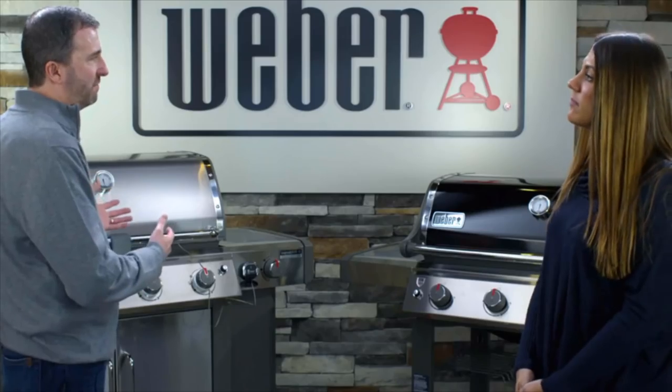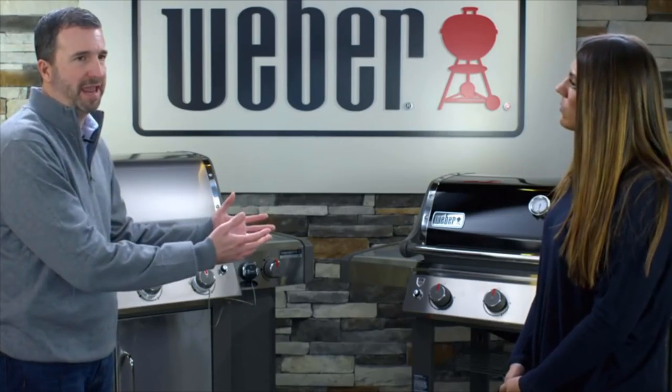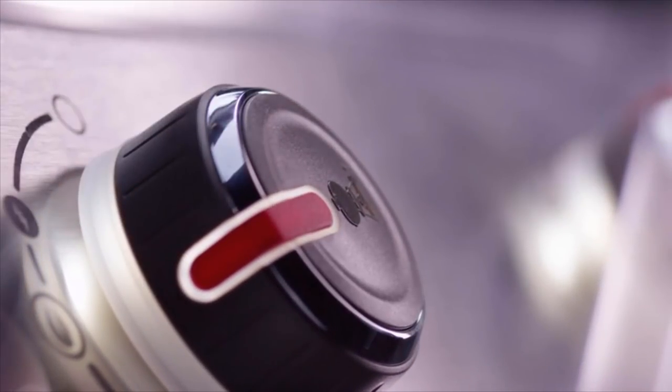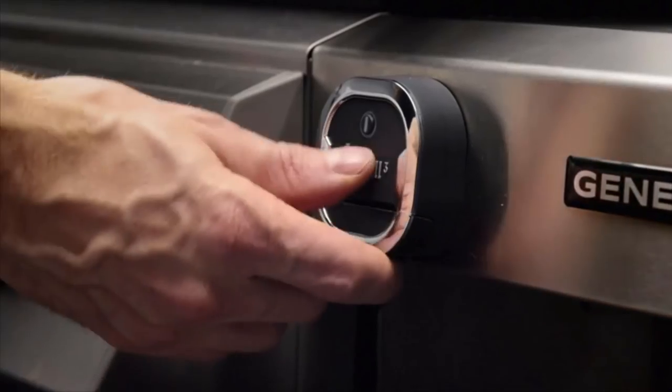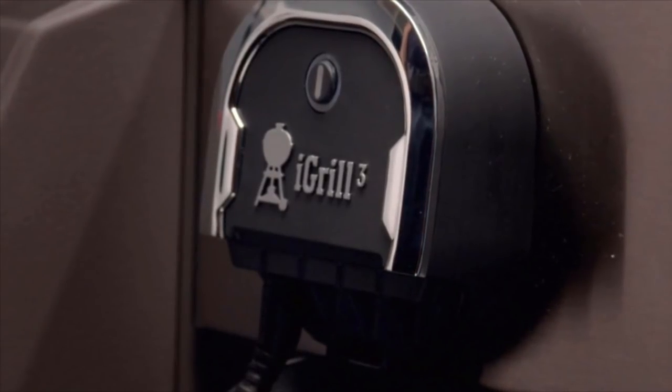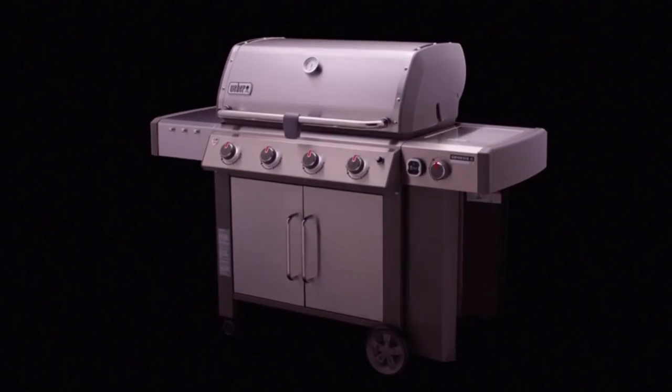Yeah, so when you move into the LX model, LX really stands for Luxury Edition. This is going to give you all those added features that you don't necessarily have on the Genesis 2 that you want. Things like, number one, you've got a cart here, you've got a side burner, you have lighted knobs, you have a high plus heat setting, turn to ignite, you've also got an iGrill 3 Bluetooth enabled thermometer that you can actually install into the side of it, stainless steel interior, so a lot more different options and a lot different features that you're traditionally not going to get on Genesis 2.